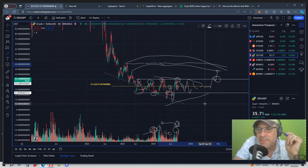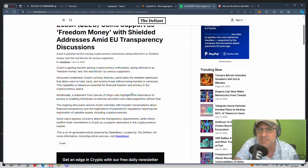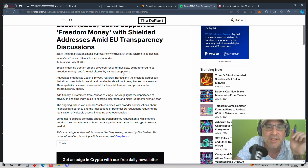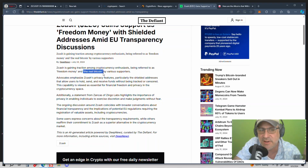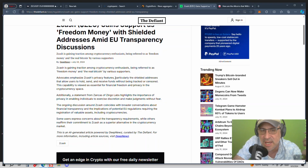So anyways, it remains to be seen, but Zcash, they're definitely absorbing Zcash. We know this by the news. Zcash gained support as freedom money with shielded addresses amid EU transparency. Nothing new there. They're calling it the real Bitcoin, being referred to as freedom money and the real Bitcoin by various supporters. Advocates emphasize the privacy features, particularly the shielded addresses that allow users to hold, send, and receive funds without being tracked or censored. It's basically Bitcoin with a shielding capability.